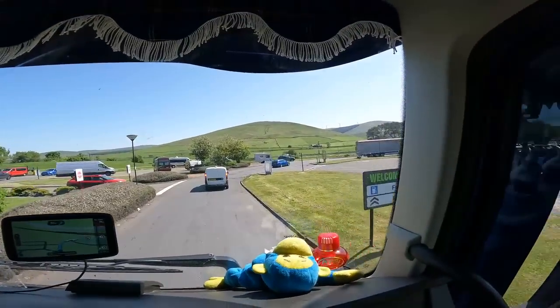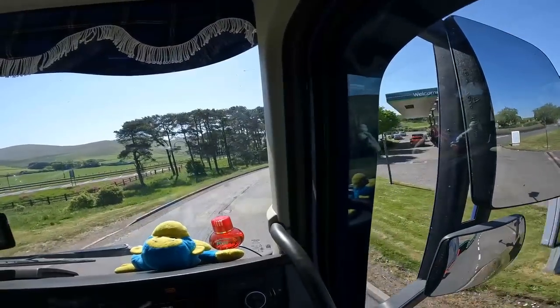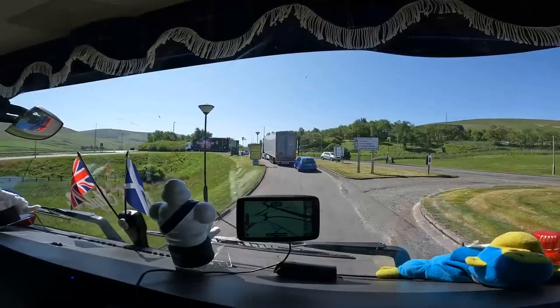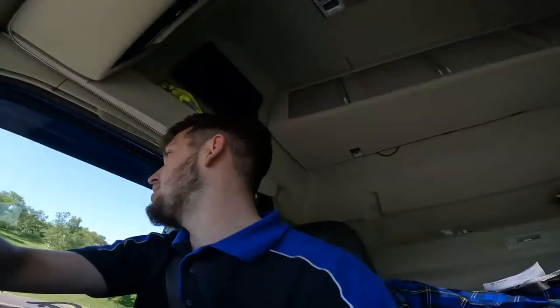Alright, so I've just pulled in to Abington Services here, and as you can see, right in front of me there is the one and only Trucker Shaun. Now if he goes out onto that M6, or whatever you call that road now, it changes, doesn't it? I'm taking him. The lucky, lucky man. Don't get me wrong, that is a sexy lorry. Beautiful.